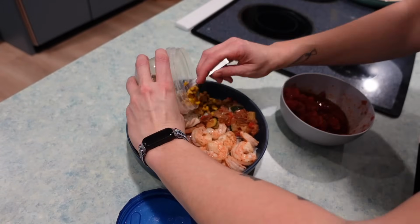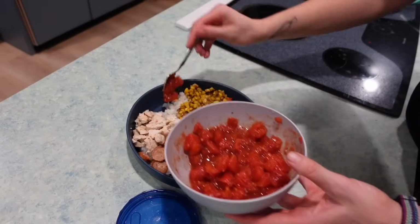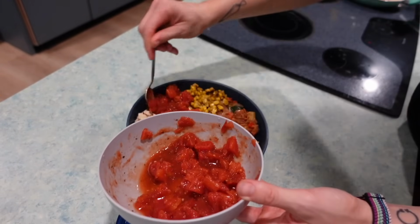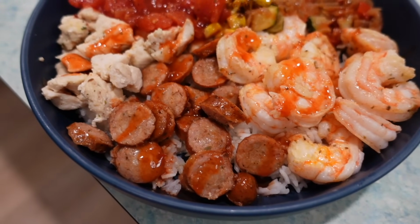So pepper, onion, zucchini. I also really wanted to include corn with this, and it was perfect because I had some leftover roasted corn in the fridge that I just finished off for this bowl. Then I topped it with the tomatoes and some extra hot sauce, and that was it.